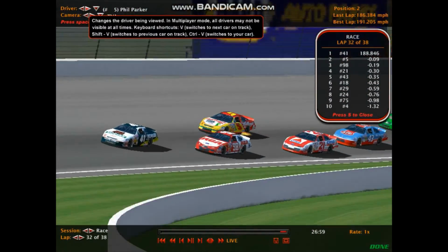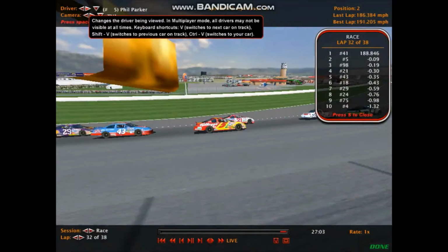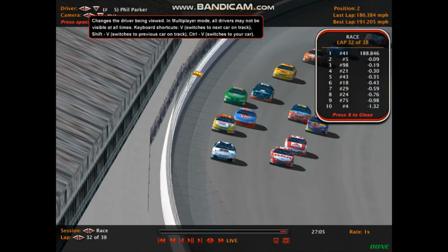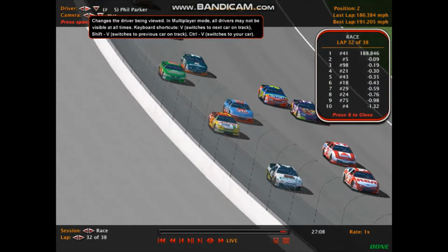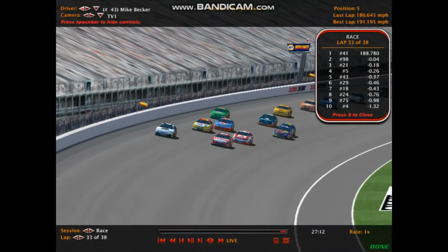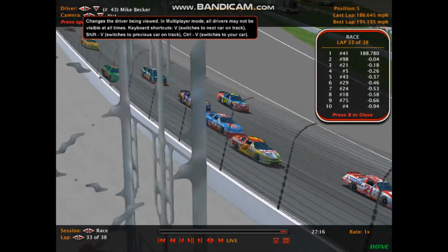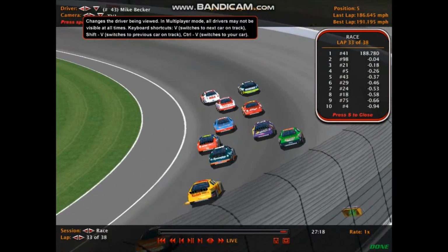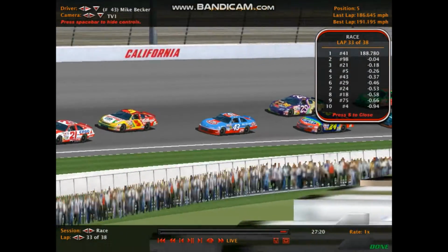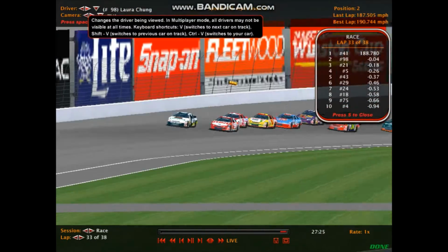Parker gets on the high side here. Now Quentin Moore dives to the left side, and here comes that Mike Becker, number 43, trying to snake his way through the field here in the STP Pontiac. Fitzwater in their 29 cars up there. Sanford in 24. There he is. He ducks to the low side now. Tries to make it 3 wide at turn number 1, but Becker pulls ahead of those two. And now here comes Laura Chung, 98. She wants to take the lead.